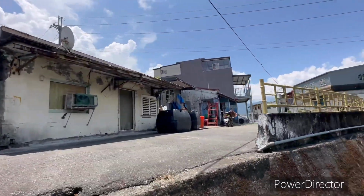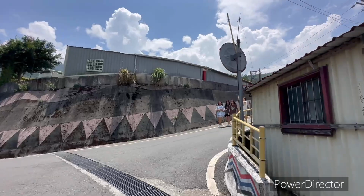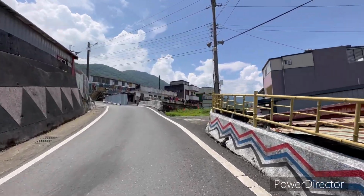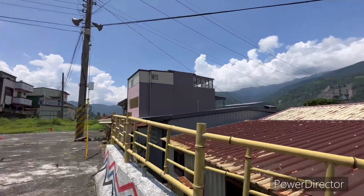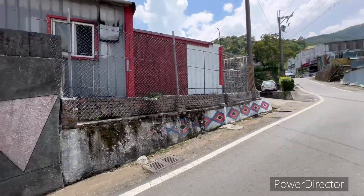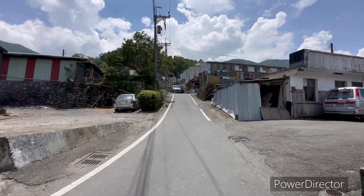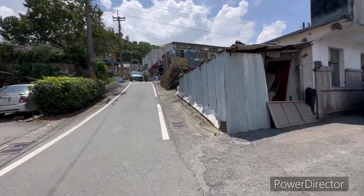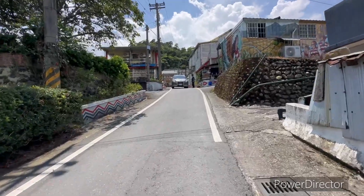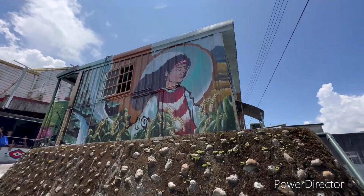Okay, and I just make a round turn this side. Well, let's take a look at the left side. And here might be some young men who grew up here and come back to spend the summer vacation, I guess. This is a shop up there. Let's buy some drinks. And I heard there is a mountain trail up here. So maybe we can try that later.